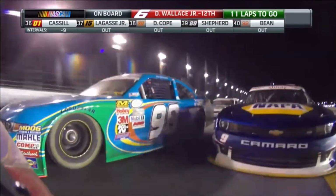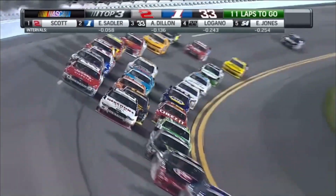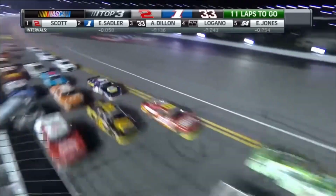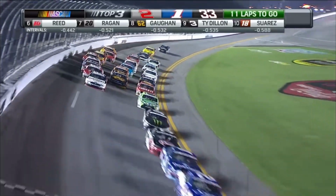The pack entering turn 3. There's Eric Almirola in the 98 in the middle. Brian Scott still hugging the double yellow line. Elliott Sadler all over his back bumper. Logano was able to get by Reed. Now he's the first car on the outside. Let's see if that car can push him to the front. At the stripe. 10 laps of racing to go.